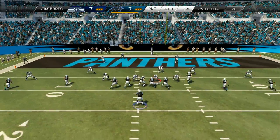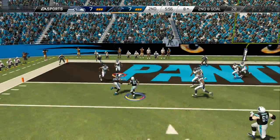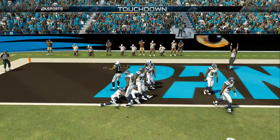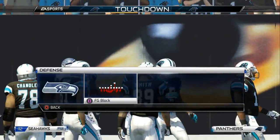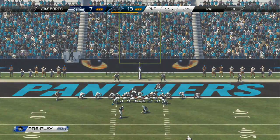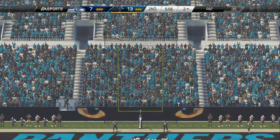Cam Newton will take the snap out of the gun. Throwing now to his left. Puts up six. Good job on that touchdown. That puts them ahead, and it's always, of course, better to be ahead than behind. Makes the PAT.